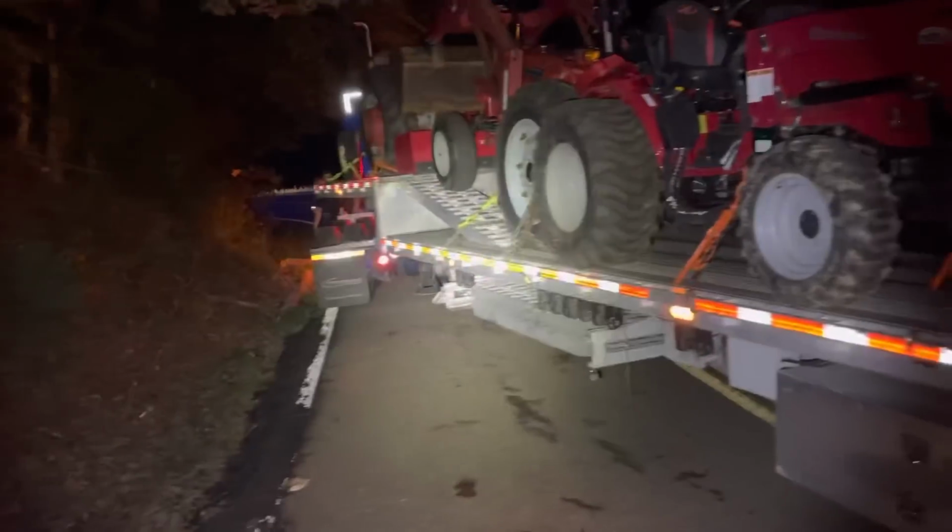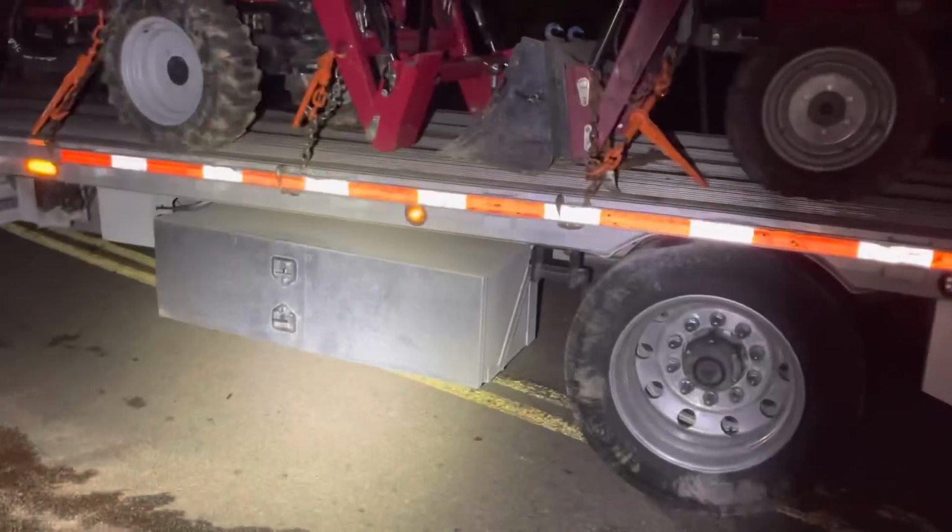Definitely in a better mood. The truck ain't flipped over and nothing's broke. Definitely can't complain about nothing.